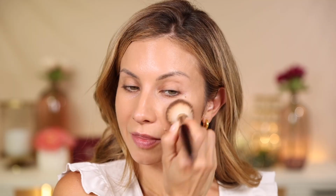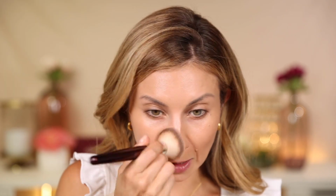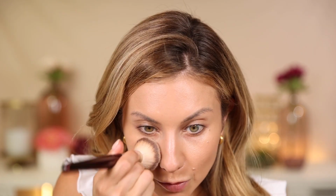So for that reason, I'm able to apply it with my finger and then go back in with my brush to blend. Oh yeah, that gave a little bit more coverage. So pretty, very radiant finish. Before I set it with powder, I'm gonna apply concealer so I can see how it starts to set on its own. Oh, it's so pretty. Look at that. I mean, it looks so glowy, doesn't it? I definitely feel like this leans a little bit more radiant than natural to me. It's pretty though. Okay, so we're going to let that sit for a second.